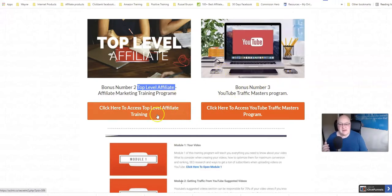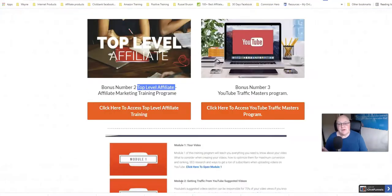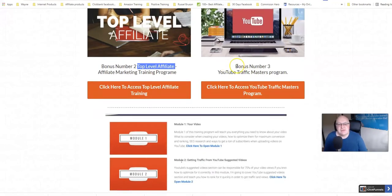So if you click here, for example, and open it, you've got to register for this program, okay? But once you do that, everything will work fine for you. Just put in your username, first name, last name, email, and password, and submit the registration, and you're good to go. You'll get an email with confirmation as well to give you your login details, and you're good to go in relation to doing that, okay? Same thing here, just make sure that you do it for each one, because each one is a different program.